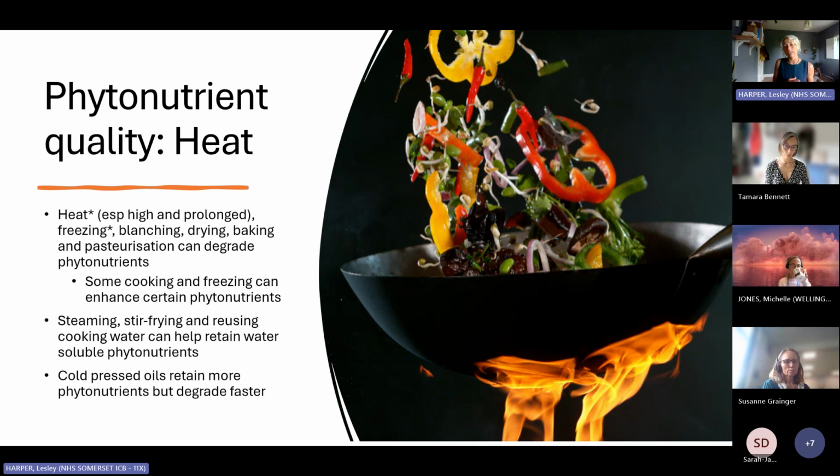And it's this balance, this shift where we've gone from a minimally processed diet to a very, very highly processed diet, which appears to have a significant impact on the phytonutrient quality of the foods that we eat. Steaming, stir frying, reusing your cooking water can also help. It can all help to retain water soluble phytonutrients, which you'll often leach out into the water. And you'll often see, with those darker coloured foods, you'll see them turn the water a dark colour. And so if you can reuse that water, then you can preserve some of those phytonutrients.